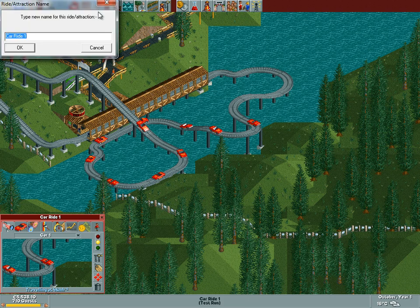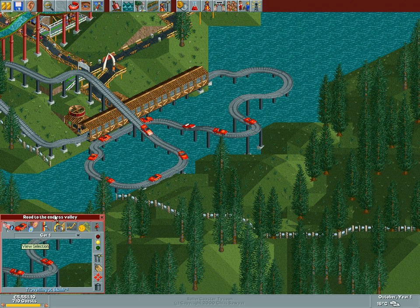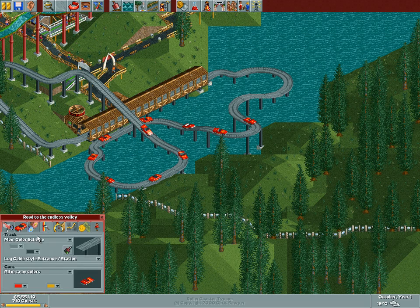We are gonna call this the lower tracks. Now, how about we call this the Valley Surfer? No, it's a car ride. We're gonna call this the Road to the Endless Valley. Yeah, that's what we're gonna call it. A bit of a long name, but fine, I'm cool with that.